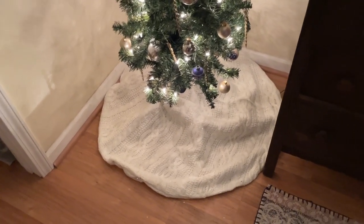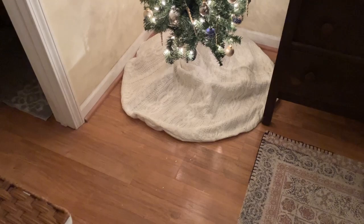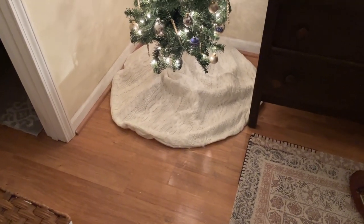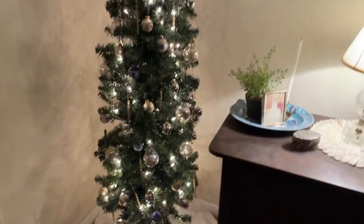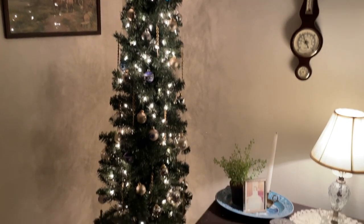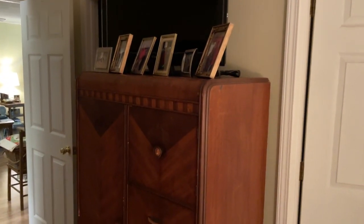That skirt is a little too big for that tree, of course. It's probably for a bigger tree. But it kind of looks nice, all quilted up in there. So this is pretty much all we have here in our bedroom for Christmas. So we're going to go, here's a shift robe. I don't know if I ever really gave you any look at that. The shift robe that we bought.